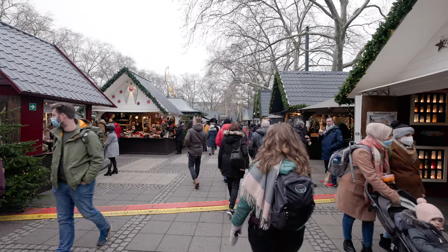So we're at yet another Christmas market. This one's at Neumarkt. It's Markt der Engel.